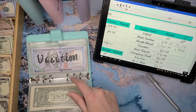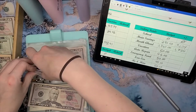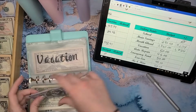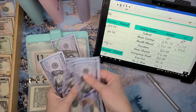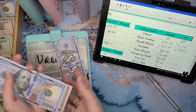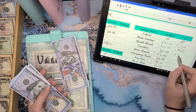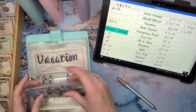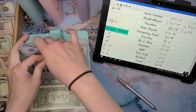Vacation. Vacation is getting its normal $50, as per usual. I ain't messing with it. It's a slow burn. I've got time. So, in vacation, we have 1,000, 1, 2, 3, 4, 5, 500, 550, 600, 650. So $1,650. I love watching it creep up to $2,000. It makes me so happy.